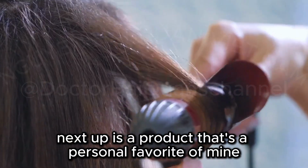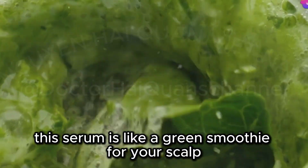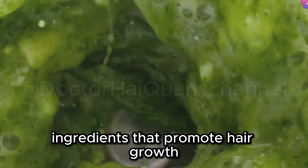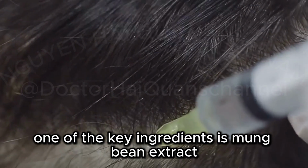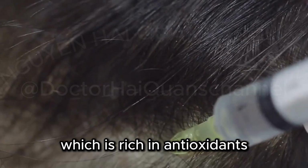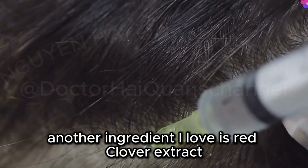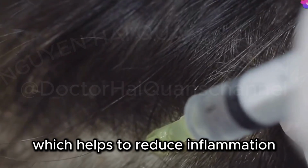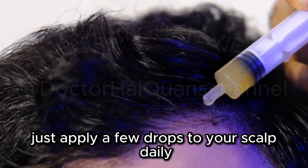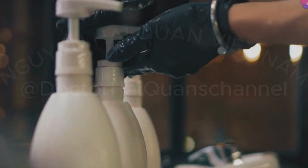Next up is a product that's a personal favorite of mine, the Vegamour Gro Hair Serum. This serum is like a green smoothie for your scalp, packed with plant-powered ingredients that promote hair growth. One of the key ingredients is mung bean extract, which is rich in antioxidants and has been shown to help stimulate hair growth. Another ingredient I love is red clover extract, which helps to reduce inflammation and protect the scalp from damage. Just apply a few drops to your scalp daily, massage it in, and let it work its magic.